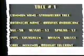This strawberry tree is from Greece, which has a climate and soil much like the Bay Area. Therefore, the tree can be treated as if it were a native.